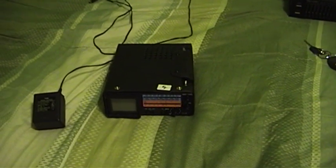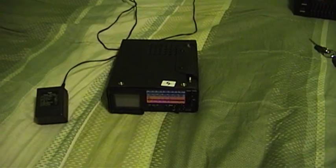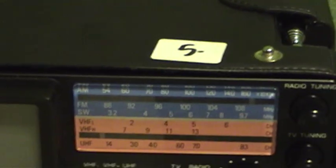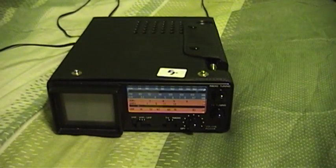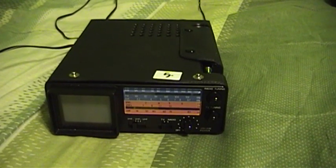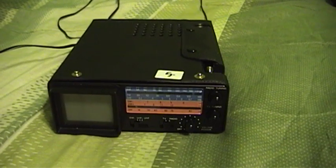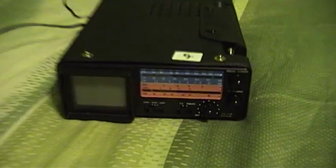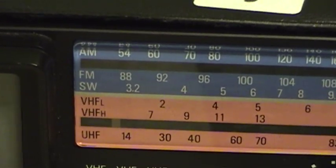But the people who made this set actually went out of their way to pack in a whole lot of extra value-added features. This is not just a black and white television set, this is also an AM/FM radio. Now AM/FM radios were pretty common in television sets. You already had most of the circuitry you'd need to add a radio to a set, but the manufacturers of this set actually went further by including a shortwave reception band from 3.2 to 9.7 megahertz.